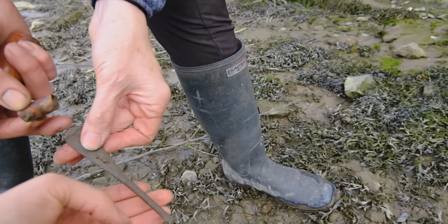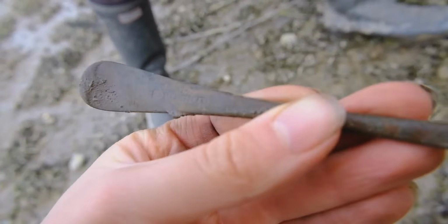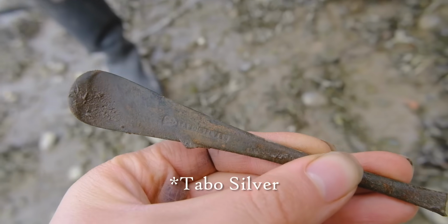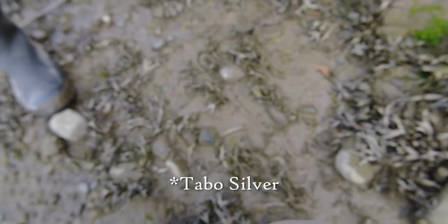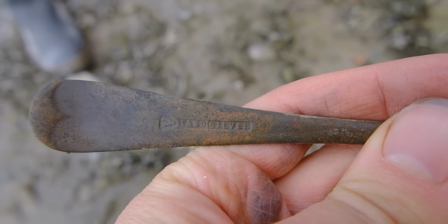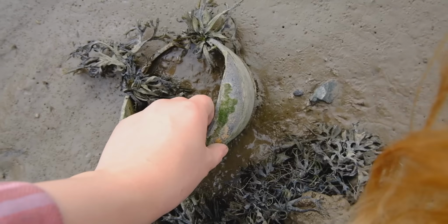And the spoon can be... Writing on it. Let's have a look. I think it says taboo silver. Oh. Yeah, T-A-B-O. That's strange. This massive old flagon sitting here.